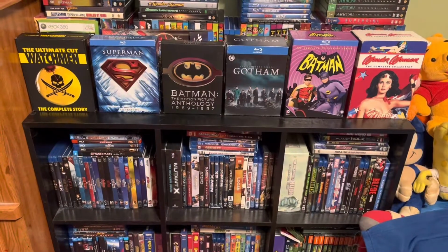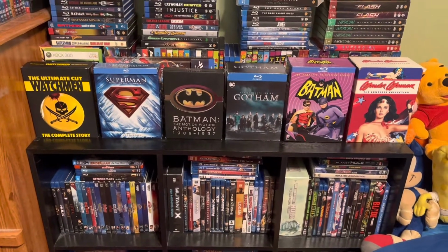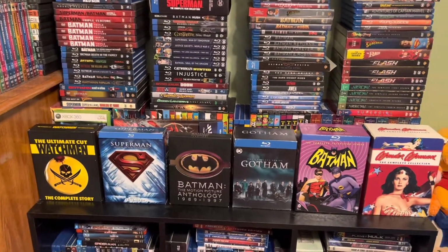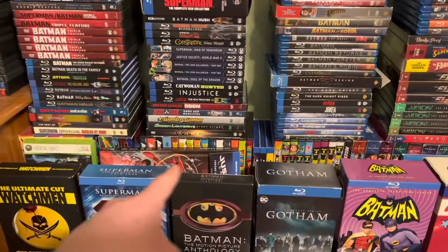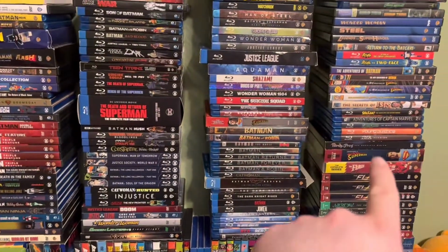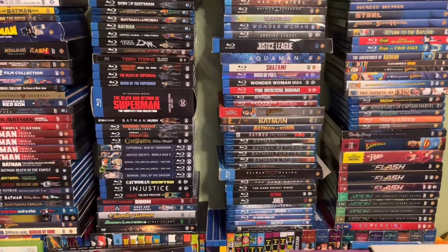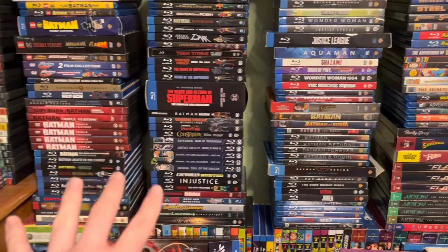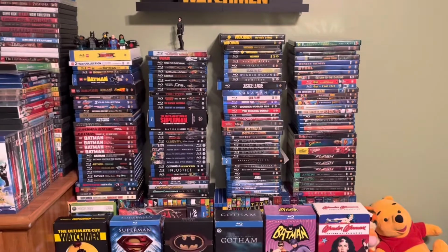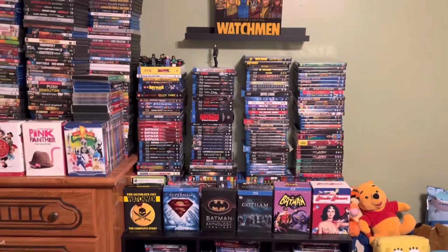All right, I said I would show my DC collection once I got everything back up, and here it is. So, some box sets down here, some TV stuff there, other TV stuff over here, and some movies as well. Live action stuff, animated stuff, Watchmen up there. Try to get the whole thing.